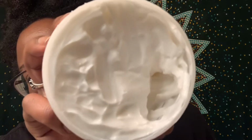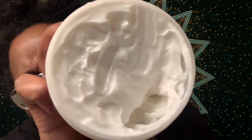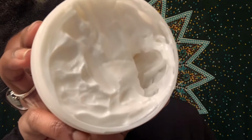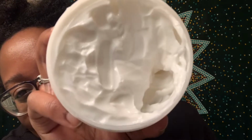And I can finally show you guys what one of the products looks like because it is in a jar. Okay, this is what it looks like, and look how creamy that looks. It honestly looks like marshmallow fluff. Okay, TreLuxe. I cannot wait to try this for a twist out or a braid out all on its own. So let me know what you guys want to see first.